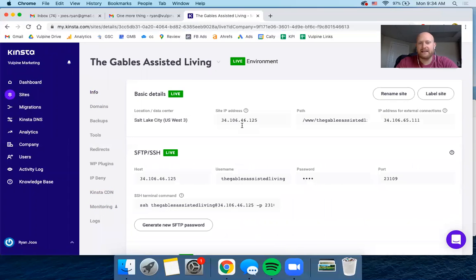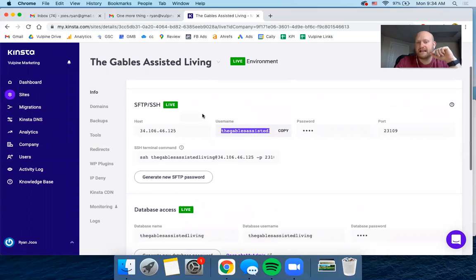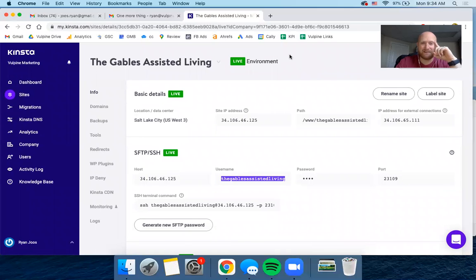If I come in here, here's the information as far as if you want to access the website through FTP. Here's all the information that you need to be able to make that happen. If you ever need to transfer the site to a different Kinsta account, we can do that. We can delete the website here. Please never do that one. I don't think we should ever need that. But also, it's kind of cool.